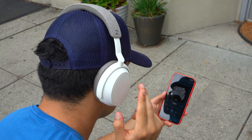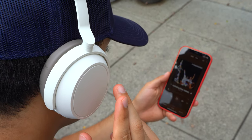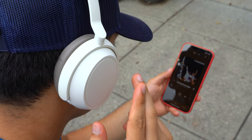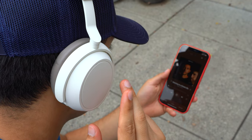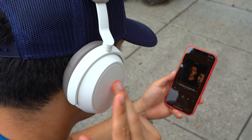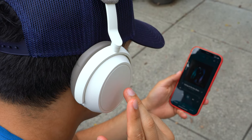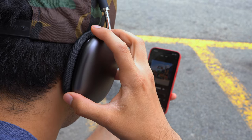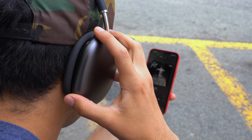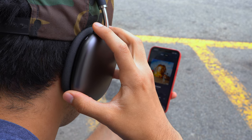Now, when it comes to the media controls on these headphones, the Momentum 4s are the only headphones here that are using a touchpad. Even though this touchpad gets the job done, it's not my favorite because it is a little too sensitive for my taste. So I have noticed that accidental inputs can be an issue for this touchpad. Whereas with these other two headphones, they have physical buttons. The PX7 S2s have a more traditional 3-button layout, whereas the AirPods Max has its crown.